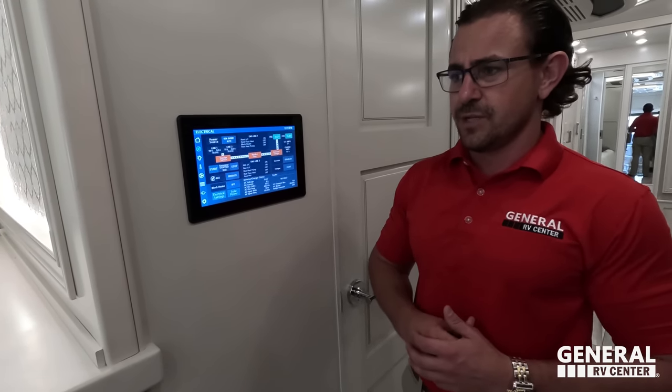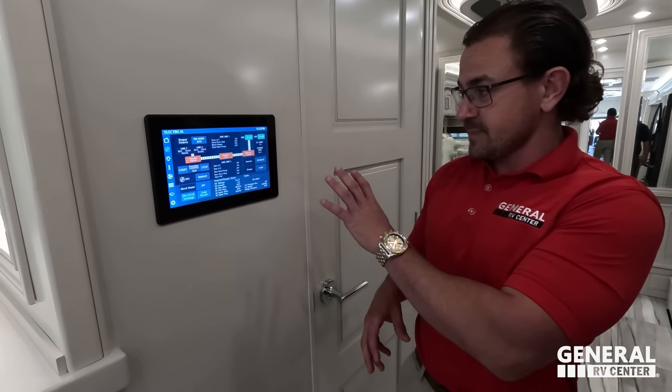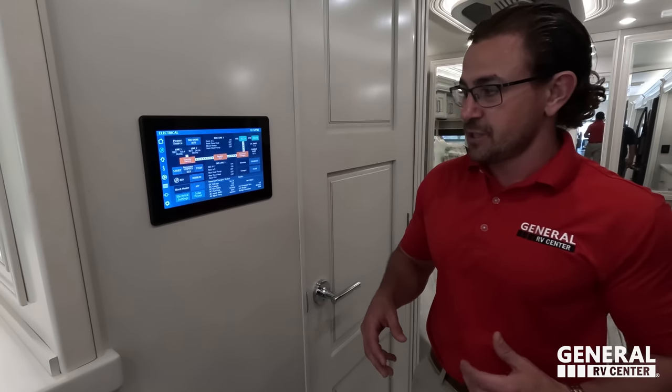What a lot of diesel pushers have, especially if you look at used ones from a few years ago, you'll see 25 different controls for every piece of the RV. The Multiplex Firefly system brings it all together. It has its own internet connection built into it, so it can update itself, which is pretty convenient.